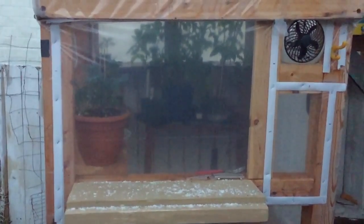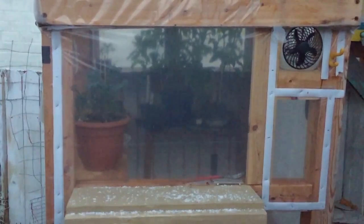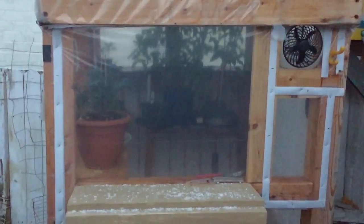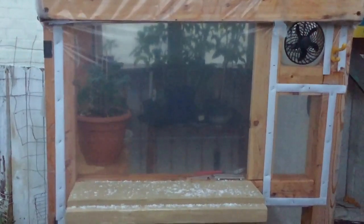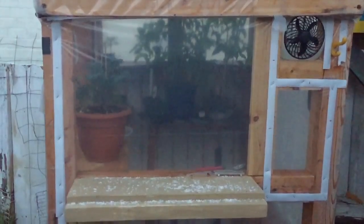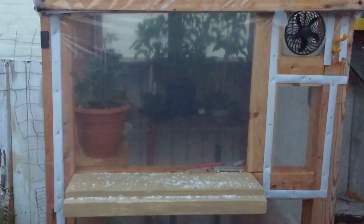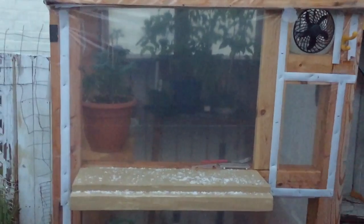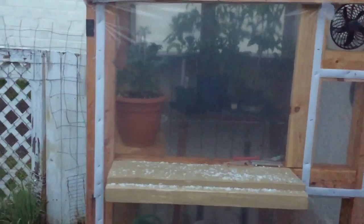I'm going to be doing some changes to this greenhouse. Those are stapled pieces of micro blinds that I use to hold the plastic on that side. I have a different type of material to make this greenhouse on the roof and the other side. But here I just have sheet plastic, because I'm going to be adding a larger fan, a screen, and some glass to that.